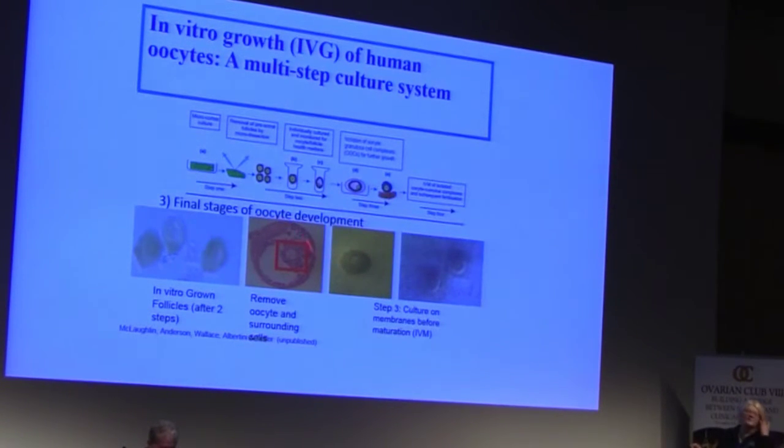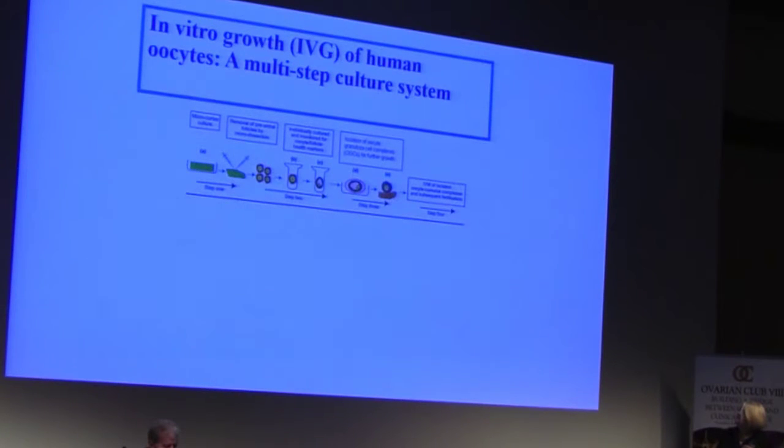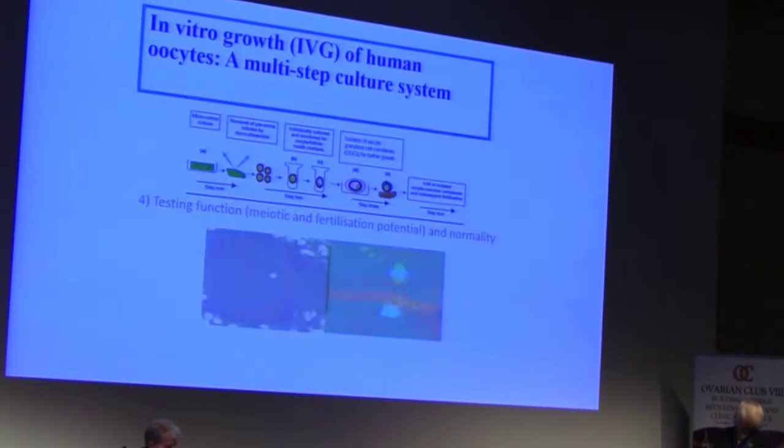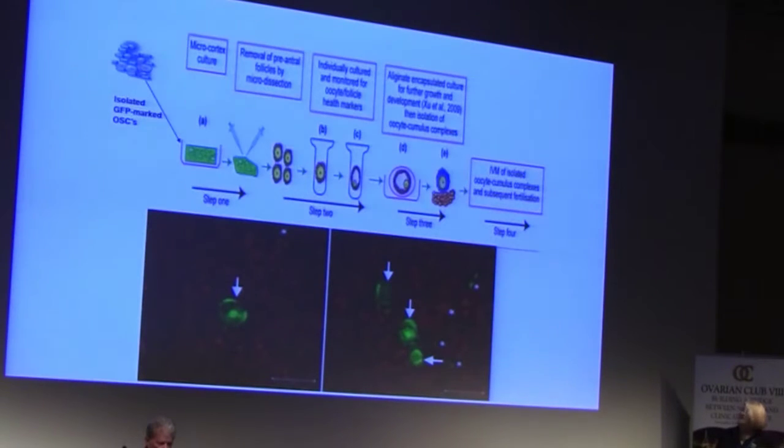So we grow this for a further period of time, and then we test their capacity to undergo maturation. And some of these oocytes are capable of maturing. They're capable of resuming meiosis and emitting a polar body. So in vitro development to a point, now whether they're completely normal or not, there's a lot of work that has to be done, but it can be achieved for human to that stage.